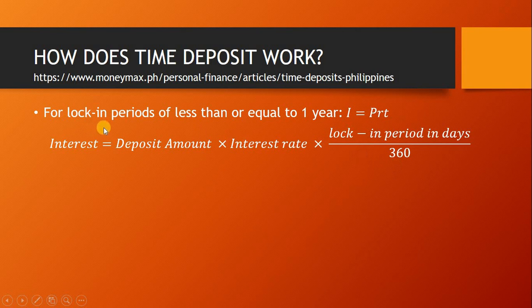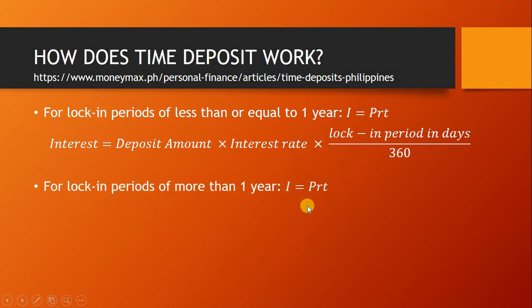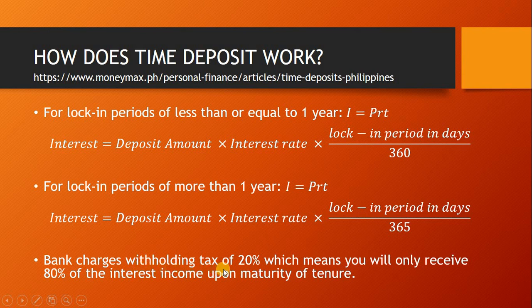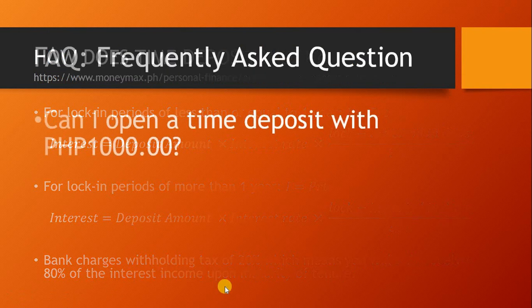As you can see, for lock-in periods of less than or equal to 1 year, the bank defines 1 year as 360 days. For lock-in periods of more than 1 year, we still utilize the simple interest formula. Notice that the bank definition of 1 year would be equal to 365 days. So this is the exact definition of 1 year, and this is the approximate number of days in a year. Note as well that the bank charges a withholding tax of 20%, which means you will only receive 80% of the interest income upon maturity of tenure.